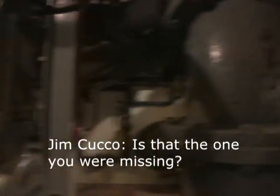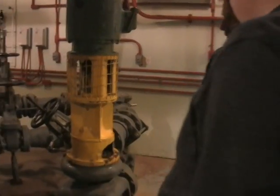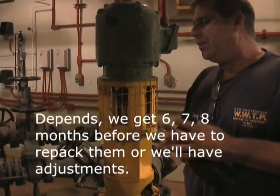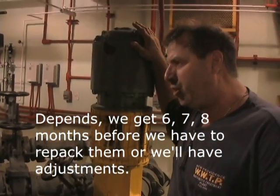That's what you were missing. That's just the packing in the pump. We have to repack all these pumps. We have to repack and use SBS packing. Depends. We get 6 to 7 to 8 months sometimes, so we have to repack them or we'll have adjustments.